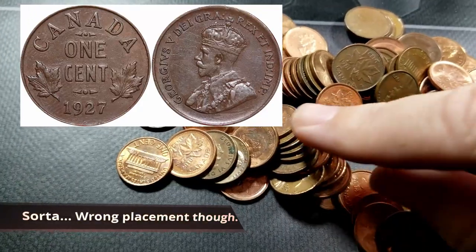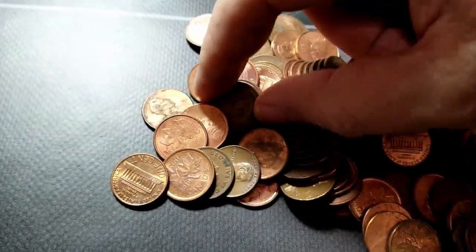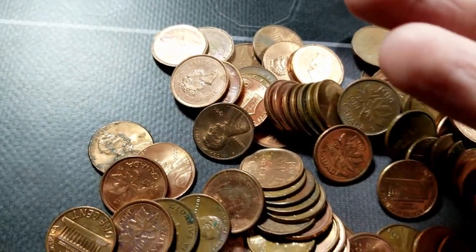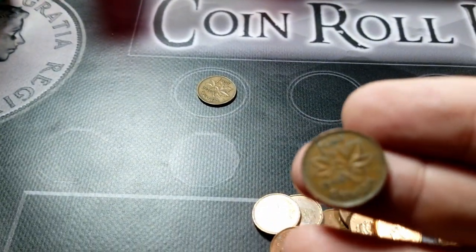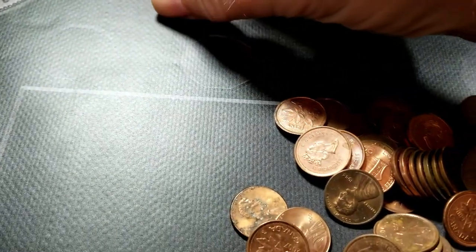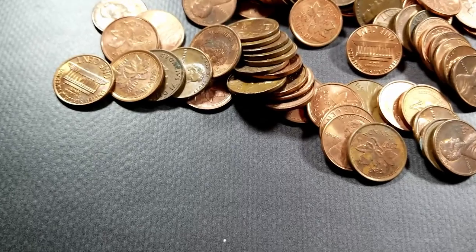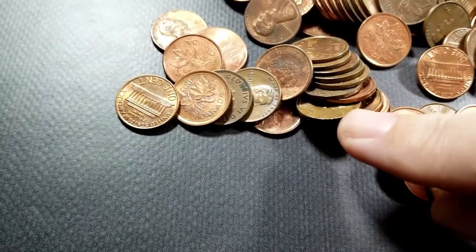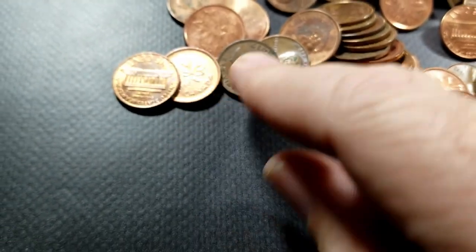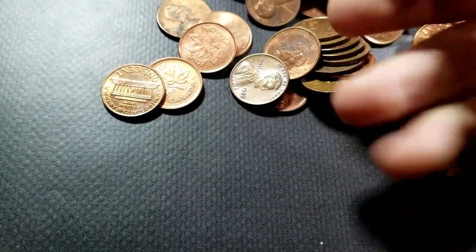And while we've got you, let's take a look at this King George. Another 1940, or sorry, the other one was a 49. This is a 1946, so 46 to go with the 49. All right, anything else jumping out at me as I'm looking through? Oh, there's another one right here, King George. So it looks like we're going to have some luck. This is just the first handful that I pulled out.